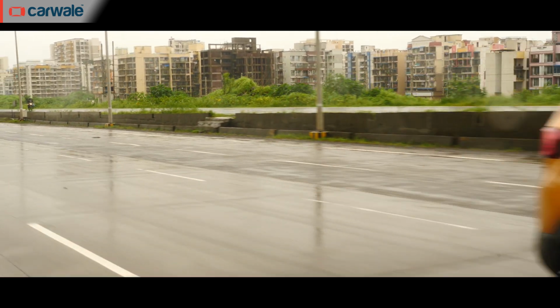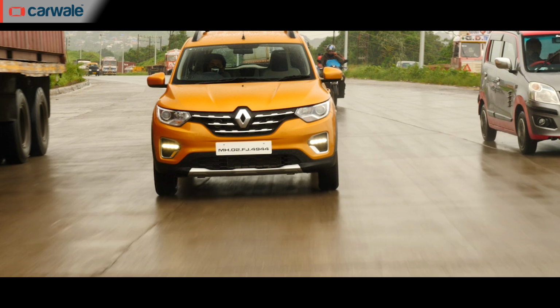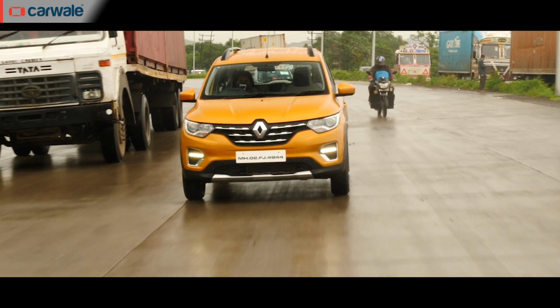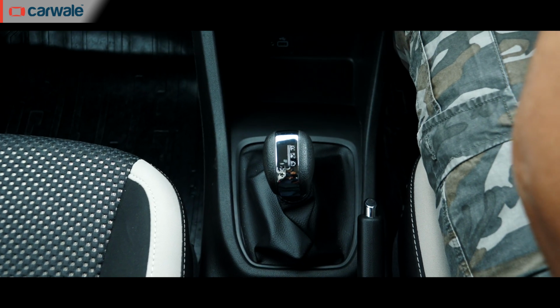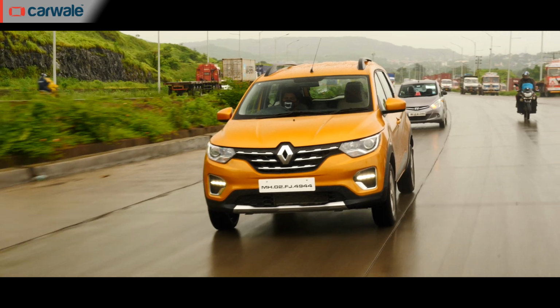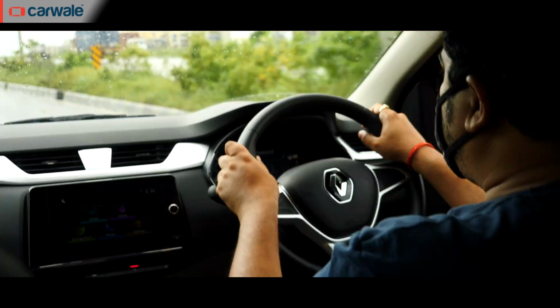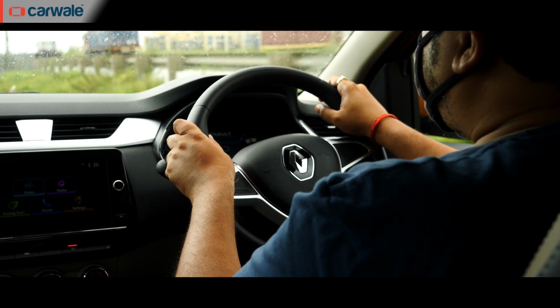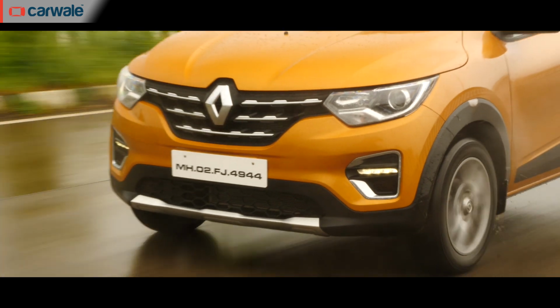But even then, the Triber has been tuned decently well for city use. The power is enough for city commuting and crawling through traffic with a full load of passengers. And even with the AMT, that hasn't changed. Acceleration is enough to keep up with the traffic easily, and head shake isn't too bad. Once you figure out how to work through the typical AMT lag, the engine feels decently responsive.